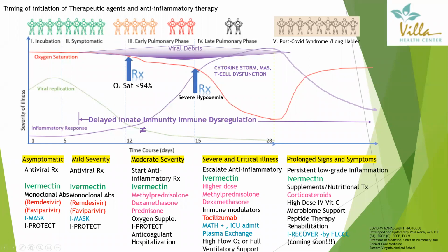A healthy immune system is a must. And the healthy immune system is your first defense to this virus. A healthy immune system will make you not progress to the different disease severity.